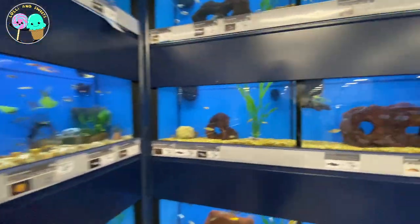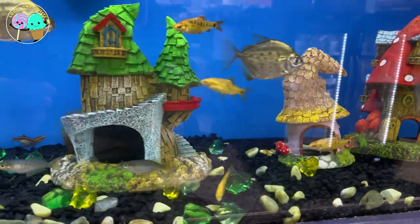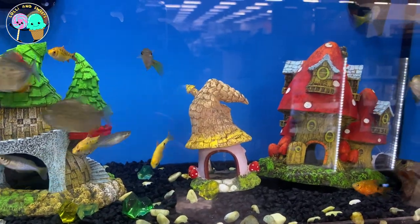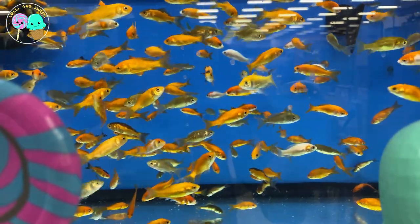Now, there's two types of fish, freshwater and saltwater fish. But just know that saltwater fish sometimes require a little more care. And as you can see, there's many different houses and little hideouts that you can pick for your pet fish. I really could just look at these fish all day. Wow, they're just so beautiful.